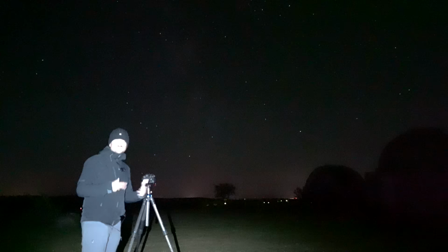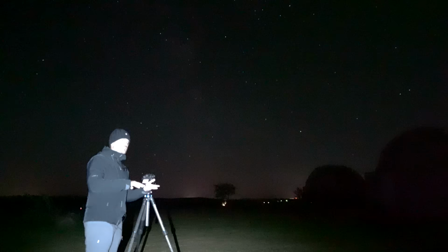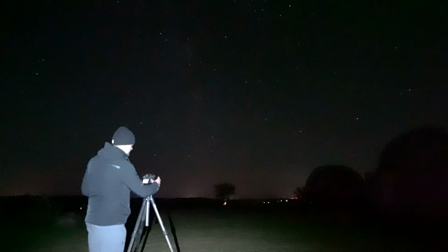Settings wise, I'm shooting with my 20mm f1.8 from Sony, 10 second shutter speed as to not get any star trails, and then with an ISO of 3200, 6400, it doesn't really matter because this camera is ISO invariant, so I can just change that afterwards without actually adding more noise other than what would have already been there if I had shot at a higher ISO. So that's fairly simple.